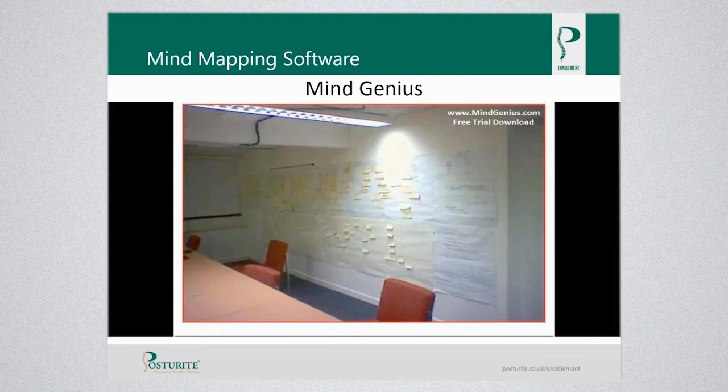While organisations may have made significant investment into IT, when it comes to capturing information and ideas, it may still look like this. MindGenius transforms this initial capture stage and offers an alternative to post-it notes and pads via a free-form digital canvas.